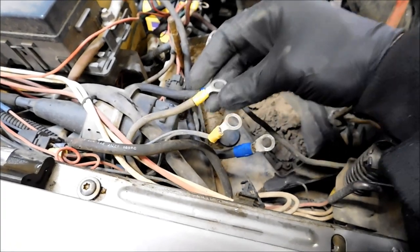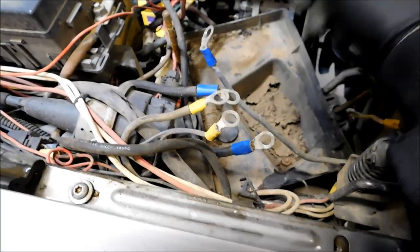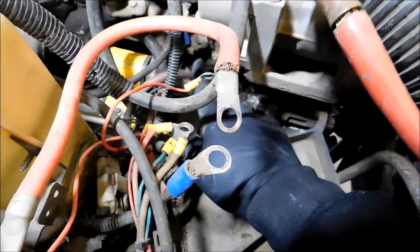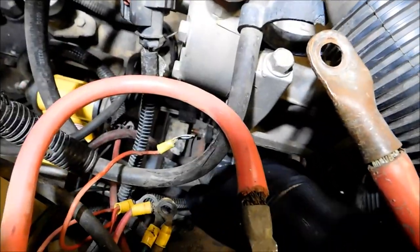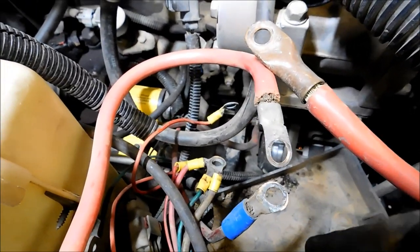Actually, I think this is an amp wire that runs my 400 watt inverter that's underneath my passenger seat. And then for my power wires, you can see that I've got upgraded there to the box. And then from the box, it goes down and around and comes out back here to this back terminal on the alternator, because I have a 160 amp Dodge Durango, Dodge Dakota 5.9 liter alternator. It's a significant upgrade from the factory.